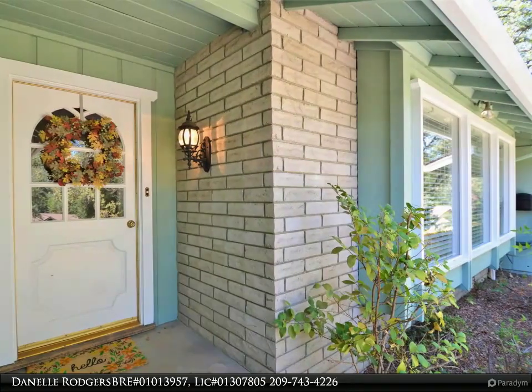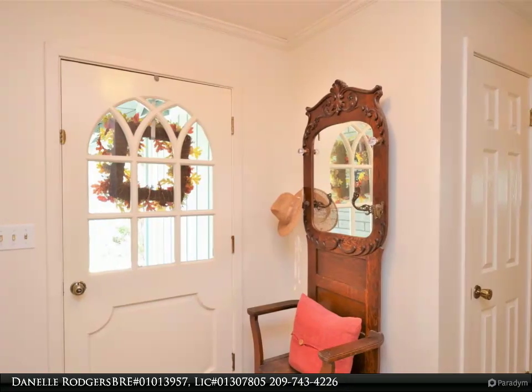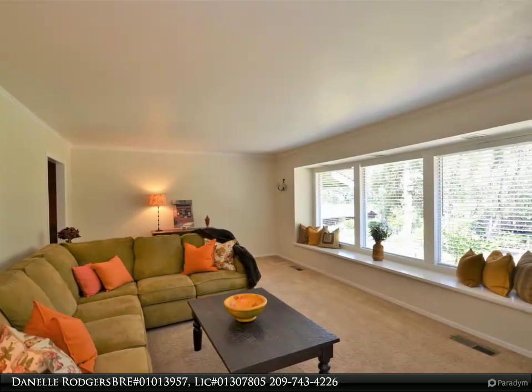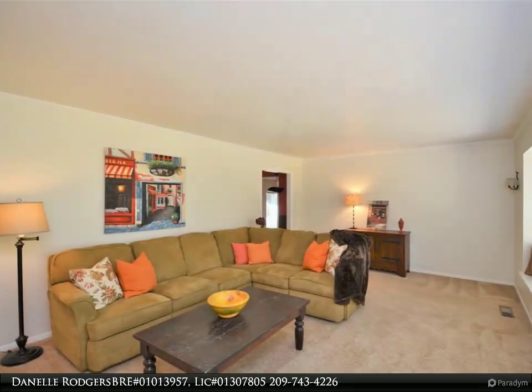Large open eat-in kitchen with separate pantry and adjoining family room with wood-burning stove with built-in bookcases and with beam ceilings. Sliding glass door opens up to the wonderful patio and barbecue area. Custom-built wrought iron fencing plus security camera system.